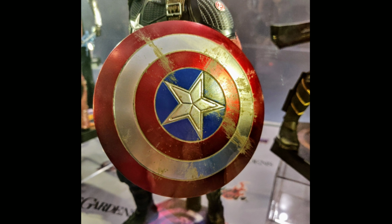This is one of my favorite figures for this Endgame. Well, we have to see the movie. Maybe he didn't do much in the movie, so then that will be a different story.